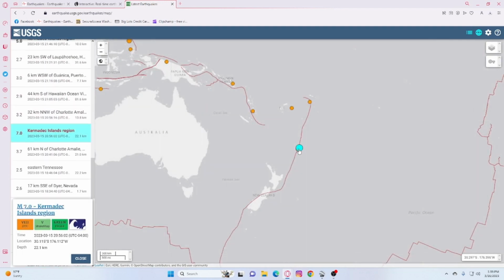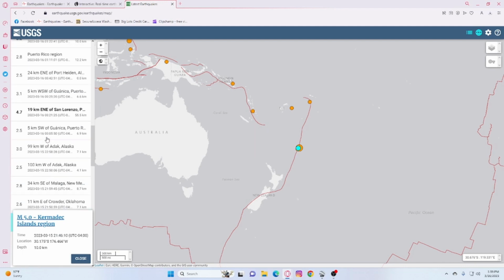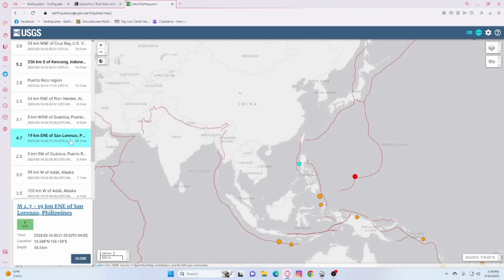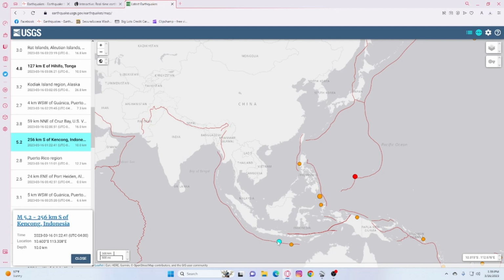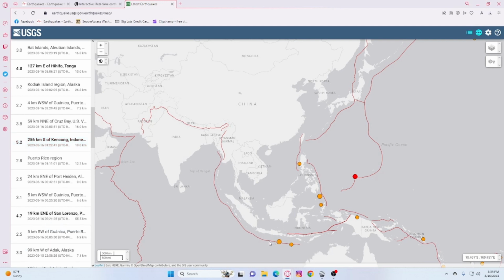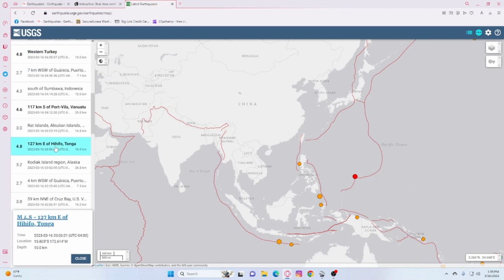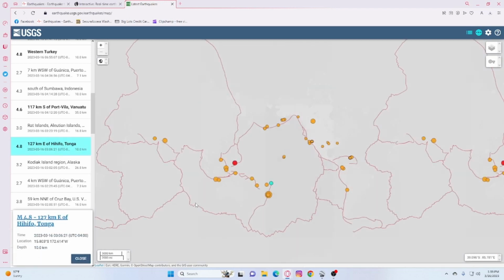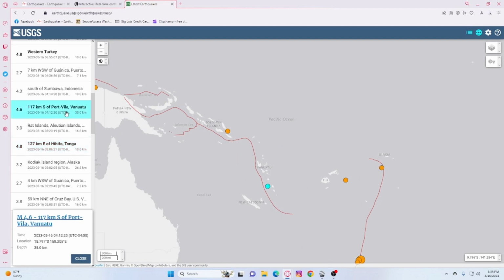7.0, Kermadec Islands, here. 5.0, Kermadec Islands, here. 4.7, San Lorenzo, here. 5.2, King Kong, Indonesia, which is right on the lines. 4.8, Haifo, Tonga. And I am not seeing it. Where is it? All the way up here. 4.6, Port Vila, Vanuatu.